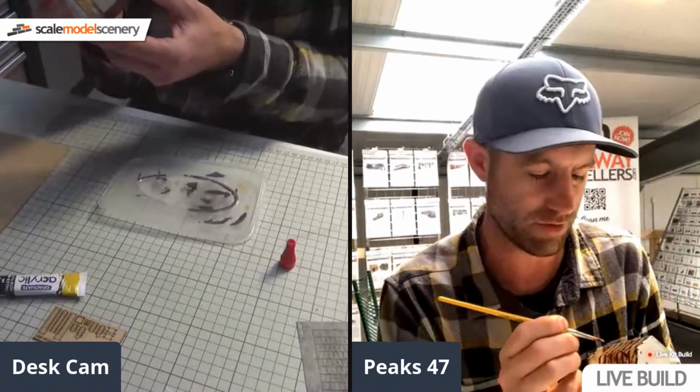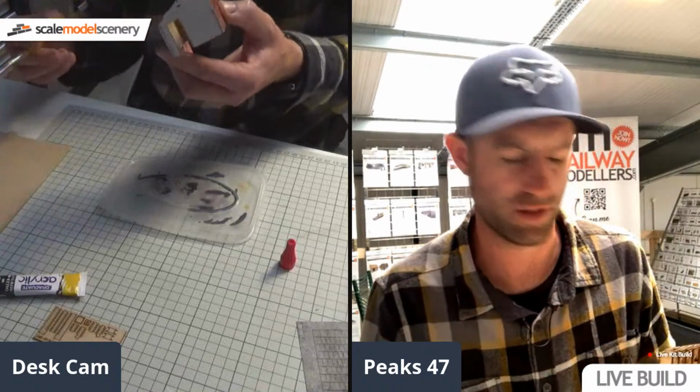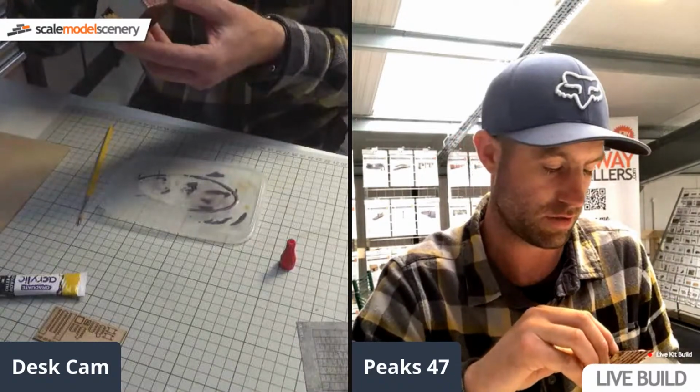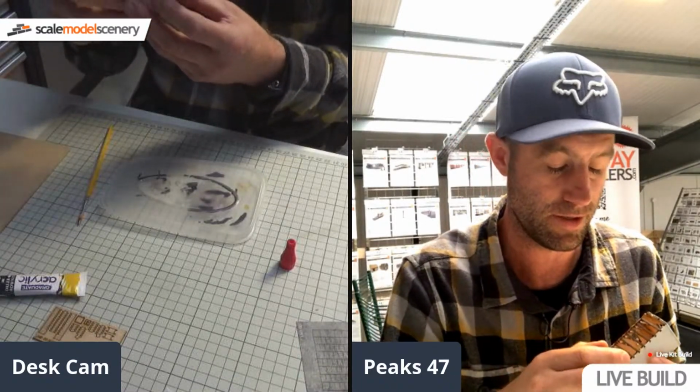And then if I can work out how to take the camera off and keep it live and all the other stuff when I've done this, we'll go and have a look at the progress that I've done so far on this diorama on the BB017. It's far from complete. It's nowhere near complete.